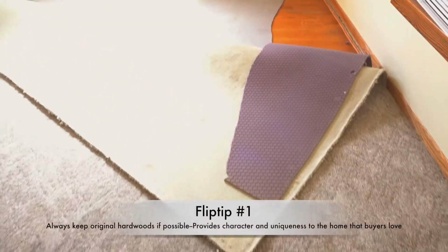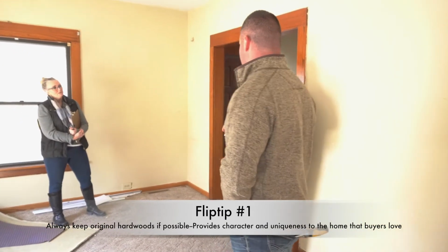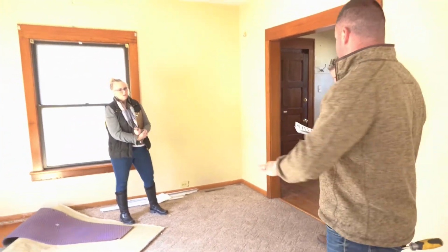What are you thinking on this old woodwork? I say we just keep it, right? I think so too. Later we can take that off just to make sure it transitions over nicely. But it looks like we probably have the hardwood throughout this whole main level.